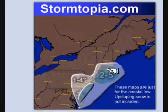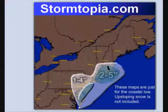I actually live right here, pretty close to where we're talking about, and it's snowing right now, and we're accumulating well before the snow has even reached us, which is what I'm talking about.